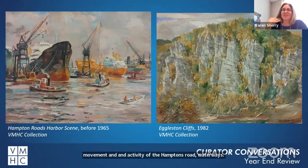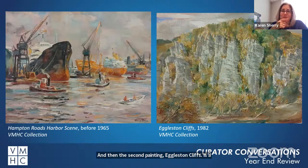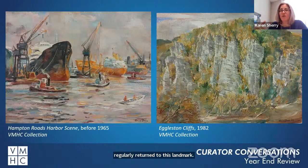is a subject that drew Day throughout his career. He regularly returned to this landmark on the New River Valley in Southwest Virginia and painted these cliffs over and over and over again, capturing them in different seasons, at different times of day, under different atmospheric conditions.